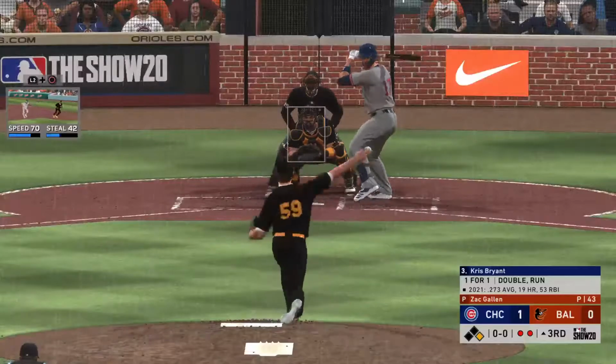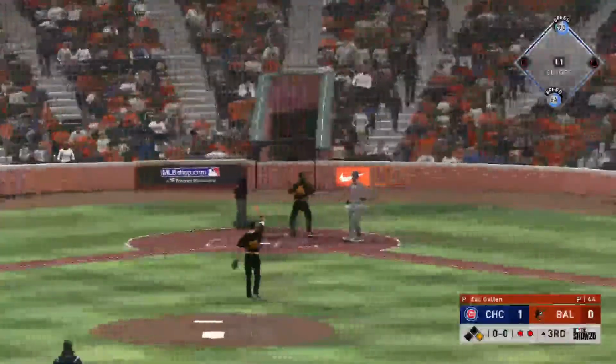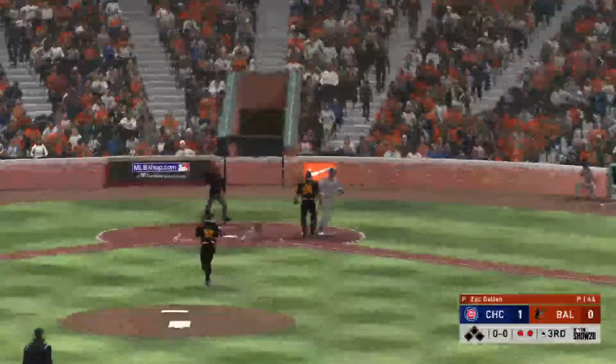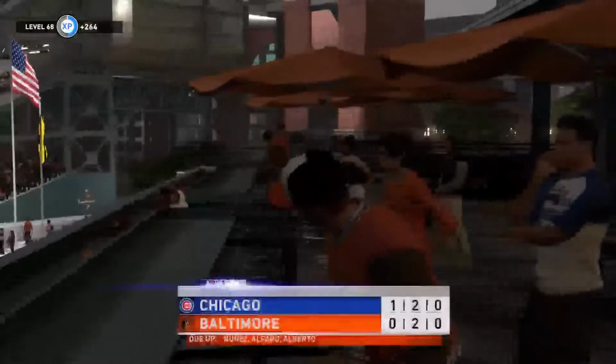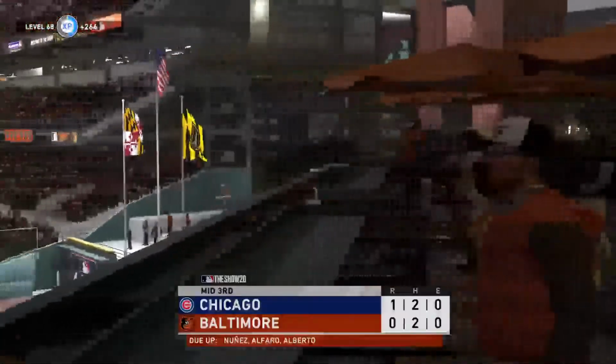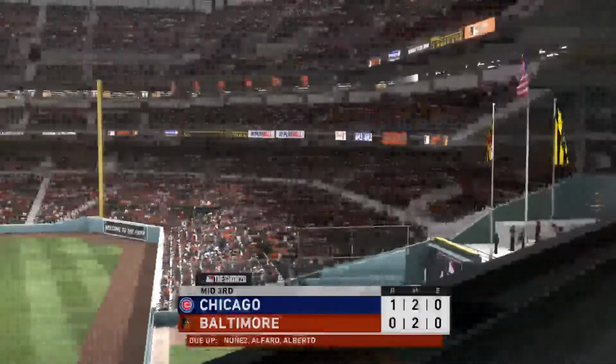Here's Chris Bryant now. Popped him up. Alfaro over to his right. He makes the play, and that'll end the inning. So they pick up no runs on no hits, no errors, and a runner left on. We'll move on to the bottom of inning number 3. Cubs lead it 1-0.